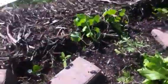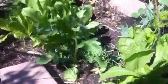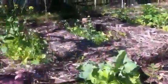That one's doing pretty good. This patch back here is doing pretty good, the tomatoes. These are probably our best ones in the yard. Look at that radish going to seed. This lettuce is going to seed too. Trying to. More stuff back there.